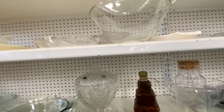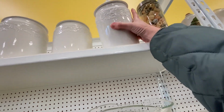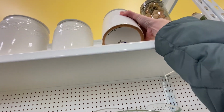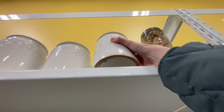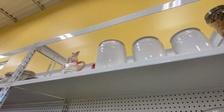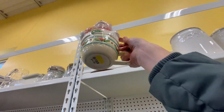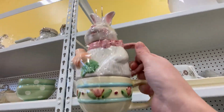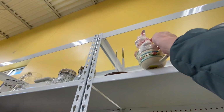As you can see, there was quite a bit to look at today. My Goodwill has not had a great turnover rate as of lately, but I think these canisters up here are really pretty. I can't remember the brand. They had a trademark of MS, so I'm wondering if that was Martha Stewart. I don't know, but they were really nice quality. Look at this guy. How fun.